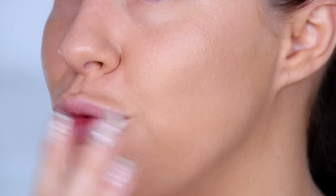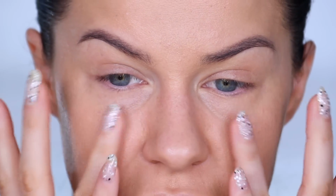Like it's covered up any redness, any discoloration that I had. I honestly think that it looks beautiful. I'll definitely need to set this one down with a translucent powder, of course, and I will do that. I'll jump off camera and quickly finish off the rest of my makeup, but as a first impression, I'm really, really impressed with this one.